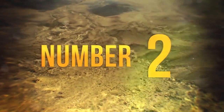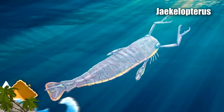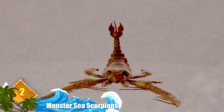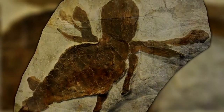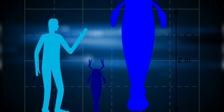Number 2, Monster Sea Scorpions. One might quibble that Jaekelopterus wasn't really a sea scorpion because it probably lived in freshwater environments. But there's no arguing about how frightening this beast would have been. Alive some 390 million years ago, Jaekelopterus rhenaniae measured some 8.5 feet and is the largest arthropod yet to be discovered. That is double the height of some people.